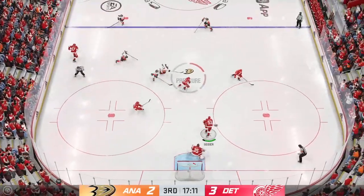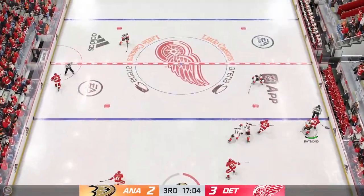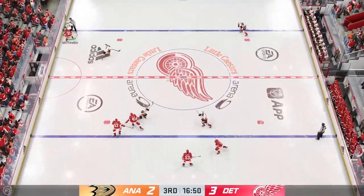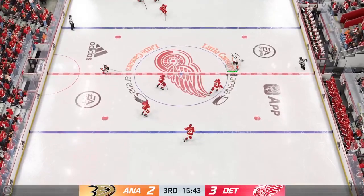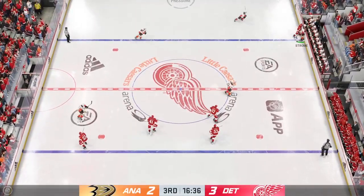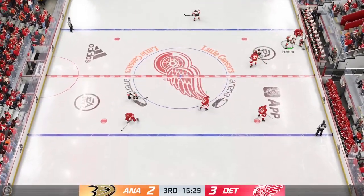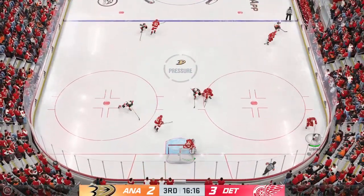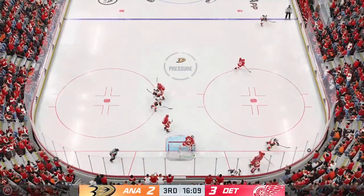Couture won it in their own end. Quick pass to Raymond. The Ducks have it against the wall. Anaheim's got a hold of the puck. Battle along the wall. Picked up along the wall by Fowler. Anaheim's got the puck against the boards.